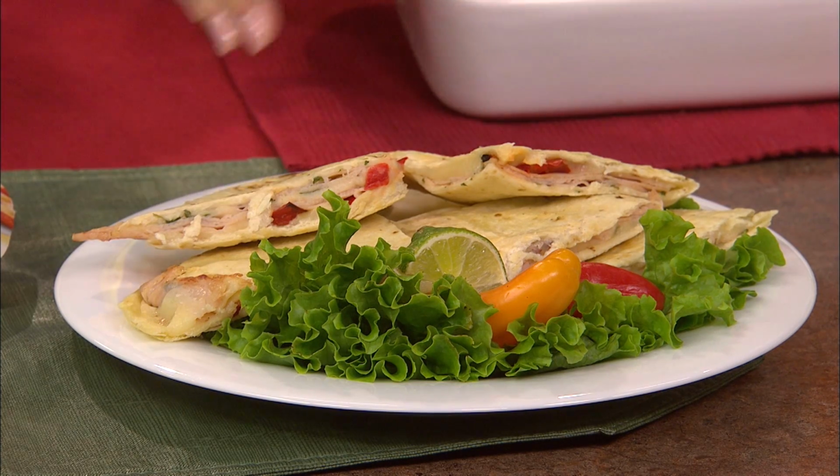Sometimes I'll cut them into thirds, like smaller pieces for hors d'oeuvres, and reheat them in the oven. These are great to go in a lunchbox too. Absolutely, for kids that take their lunches. Kids love that. The quesadillas are always a popular treat. They are. Okay, we have a croissant sandwich.